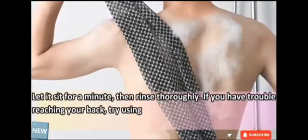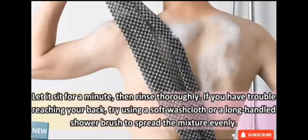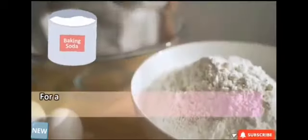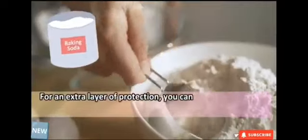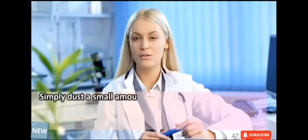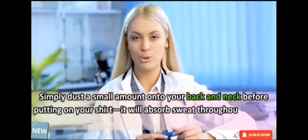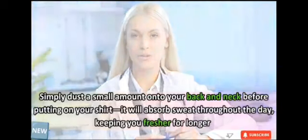If you have trouble reaching your back, try using a soft washcloth or a long-handled shower brush to spread the mixture evenly. For an extra layer of protection, you can also use dry baking soda after showering. Simply dust a small amount onto your back and neck before putting on your shirt. It will absorb sweat throughout the day, keeping you fresher for longer.